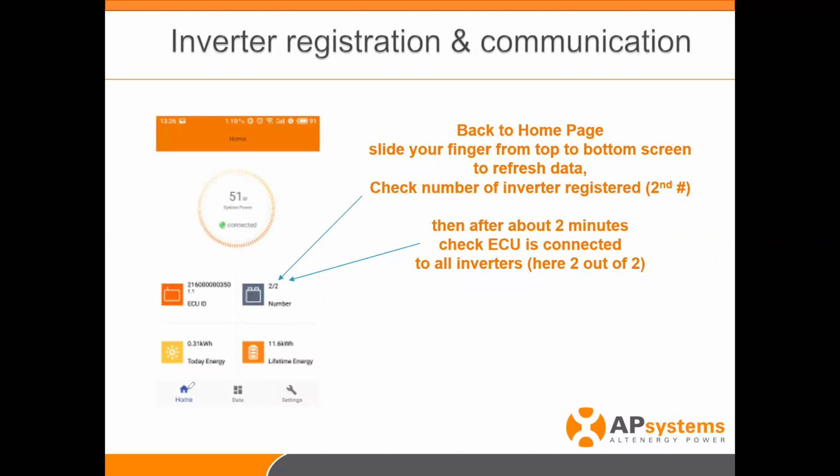So now we'll go back to the home tab. We talked about this a few seconds before. Now we're back here where it says 2 of 2. The denominator, this second number here, is 2, which means there are 2 inverters currently in this ECU trying to communicate to the ECU. The 2 in front indicates that there are 2 talking. So that means 2 talking out of 2 installed. So you want to see 2 of 2. If you see 1 of 2, that means 1 inverter is not talking.